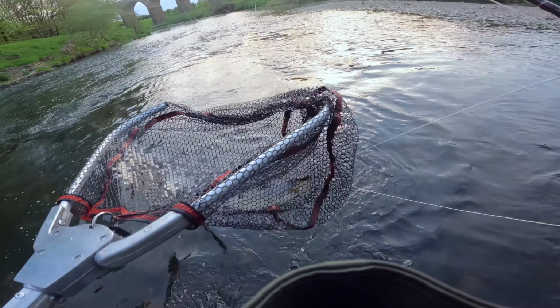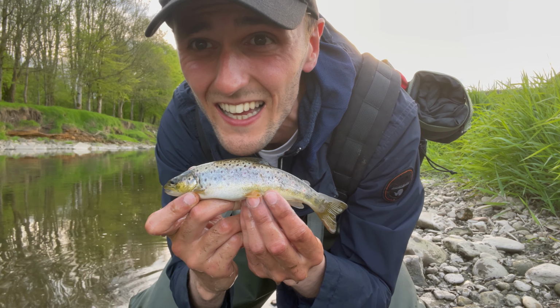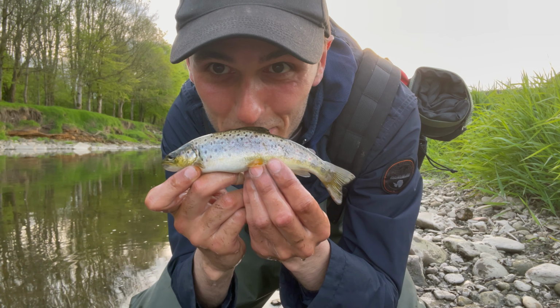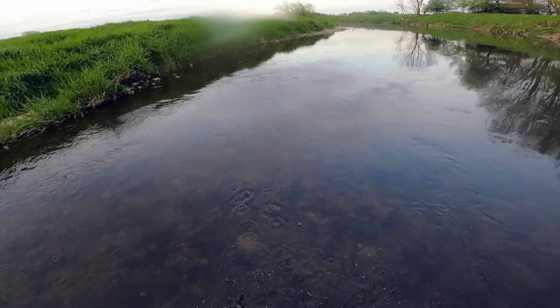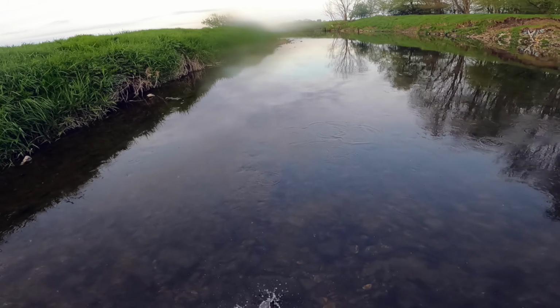Oh, sweet. Class little fish. Oh, God, how many of these have we had today? So many of them. Beautiful, anyway. There, he's gone. Hey, what a class fishing trip we've had. Behave, mate. Behave.